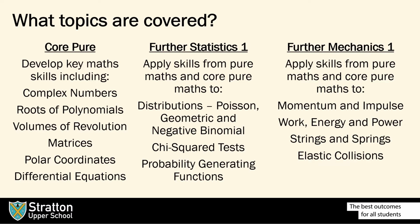There are two then applied modules, the Further Statistics 1, again taking the skills that you've got from pure maths, core maths and also from statistics at maths A-level to things such as distributions involving Poisson, geometric and the negative binomial. You've got chi-squared testing and you've got probability generating functions.